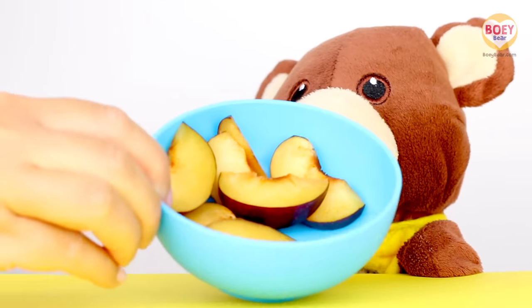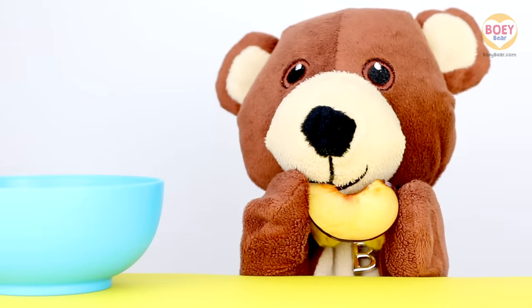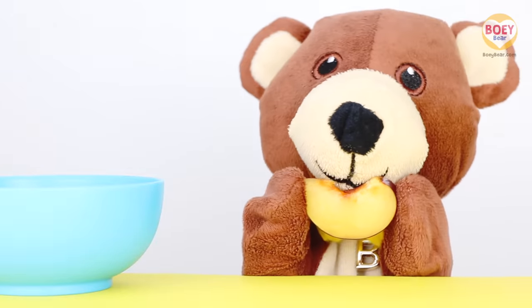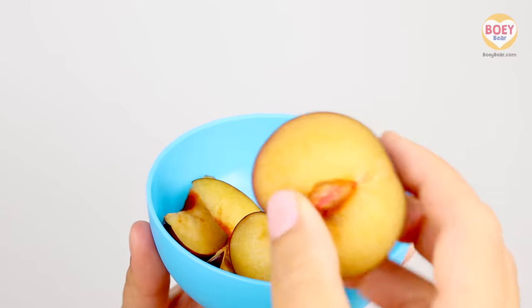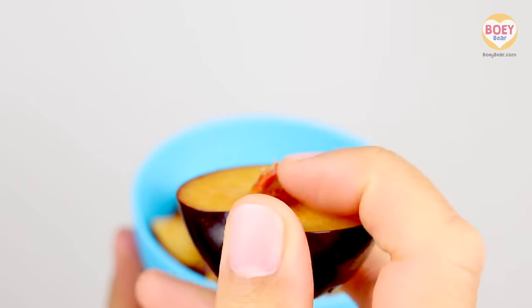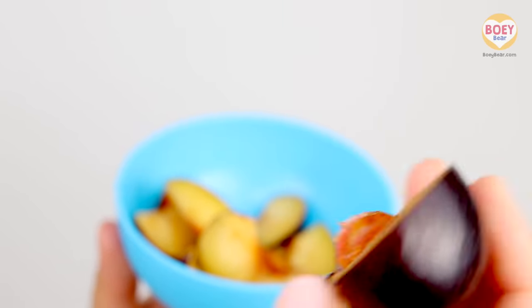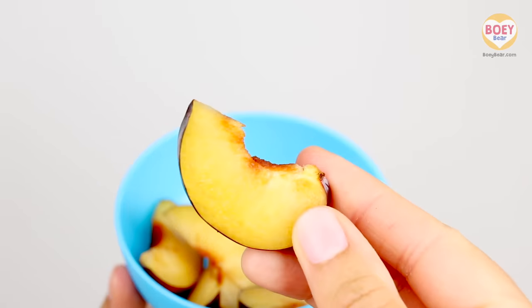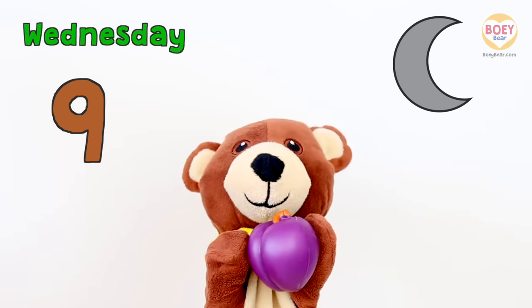Ooh. It's nice and sweet. Yummy. I'm going to have a plum too. Here's half a plum, and you can see the stone inside that you can't eat. You just eat around it. Yum! Here are some plum slices. It's sweet and juicy. The fruit of the day is... plum!